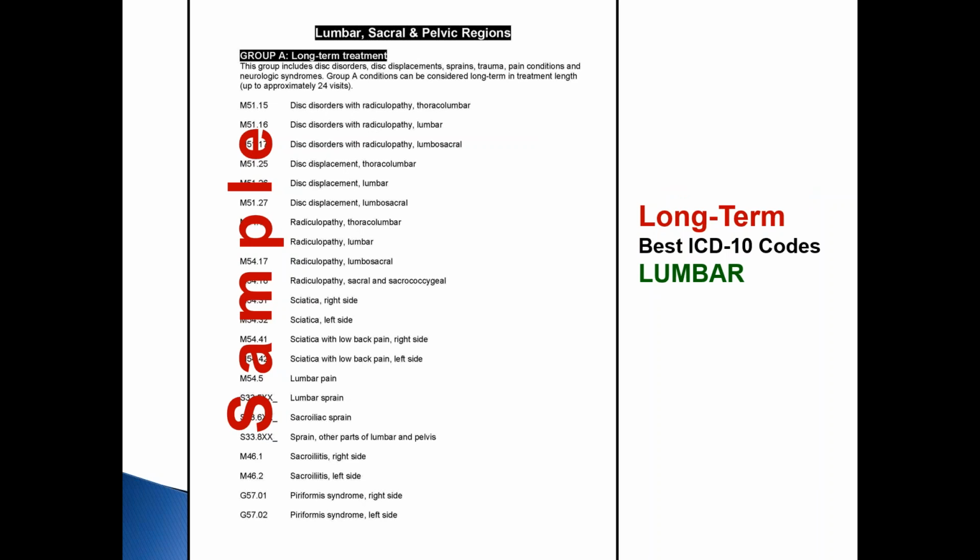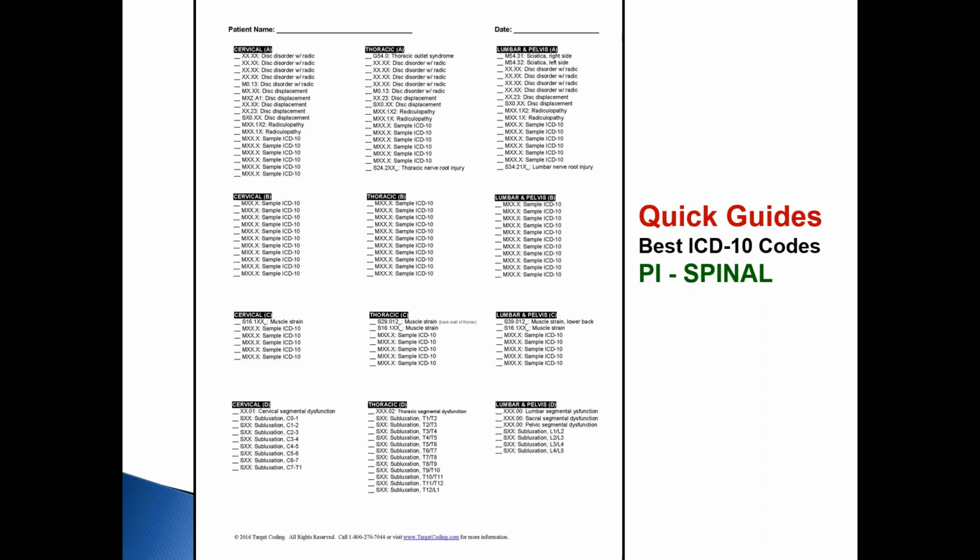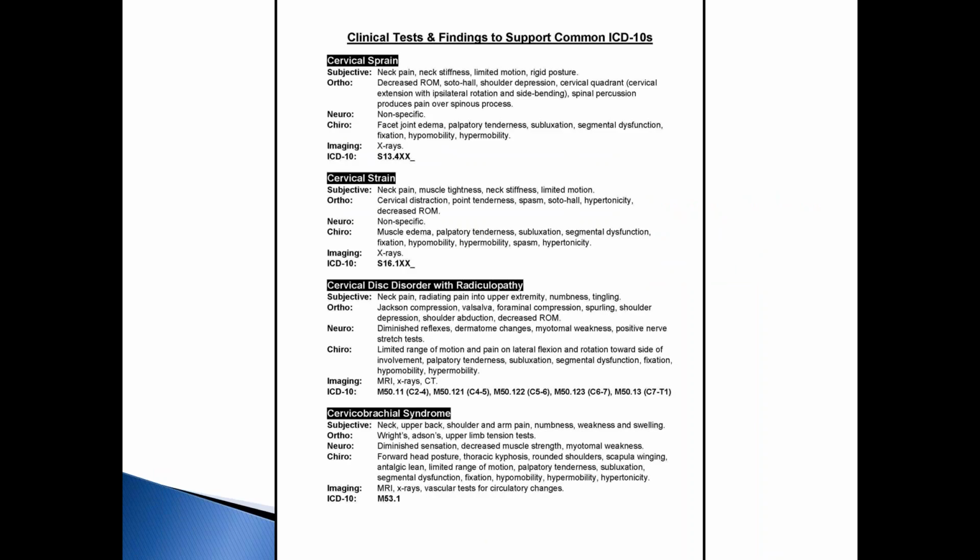And then we also have in the book what I call long-term treatment diagnosis codes, moderate term and short-term. So a short-term treatment diagnosis code would be maybe spasm or muscle strain, and then long-term treatment diagnosis codes, well, those are going to get you paid for more visits, assuming the patient has them in a clinical setting. So we have that. We also have some really good cheat sheets. At a quick glance, you could see which codes pay the most visits. And here's that page again that talks about how to justify the diagnosis code that you use.